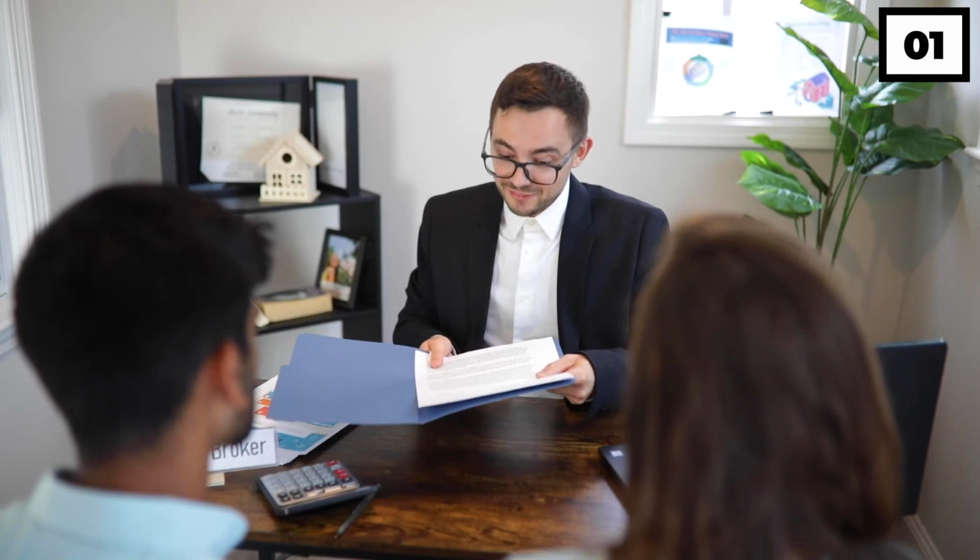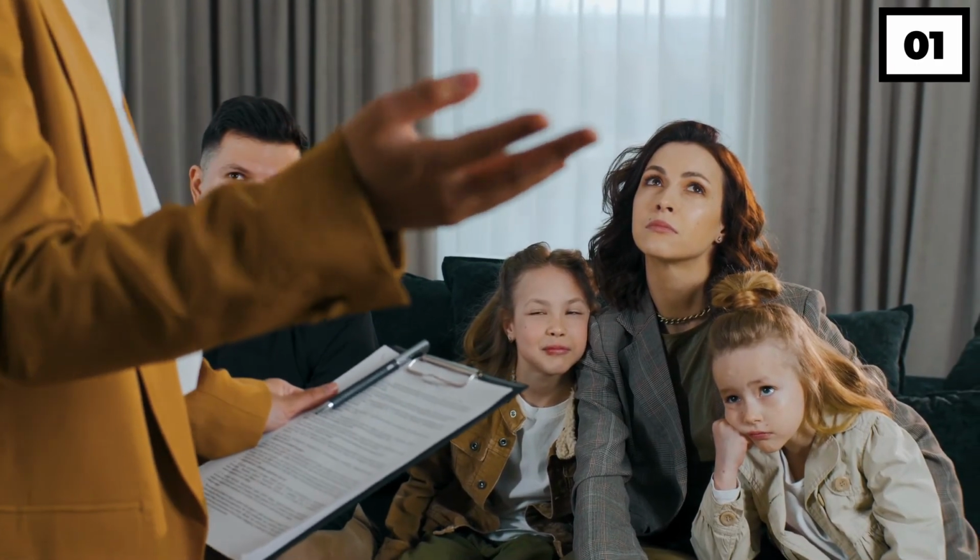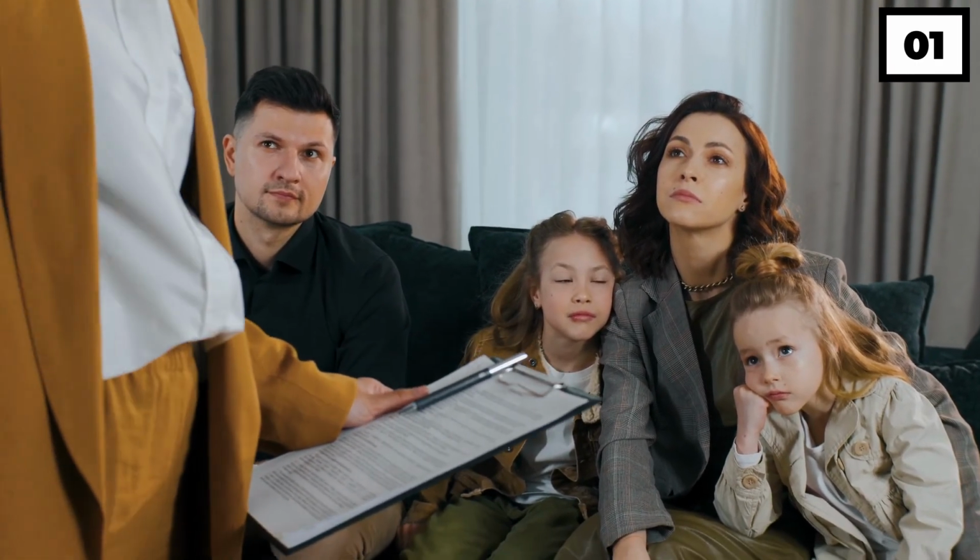Another advantage of raising your down payment is that if you can come up with 20% or more of the buying price, you won't have to pay private mortgage insurance, or PMI. PMI is a monthly fee that is added to your mortgage payment to protect your lender. However, because you're the one who pays for that protection, you're better off avoiding it.